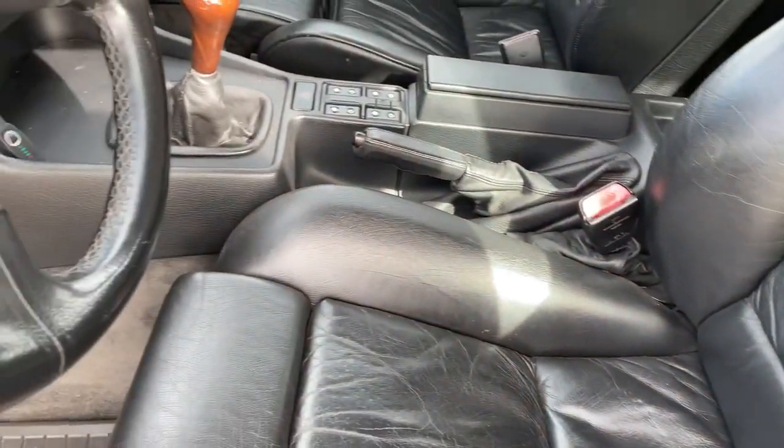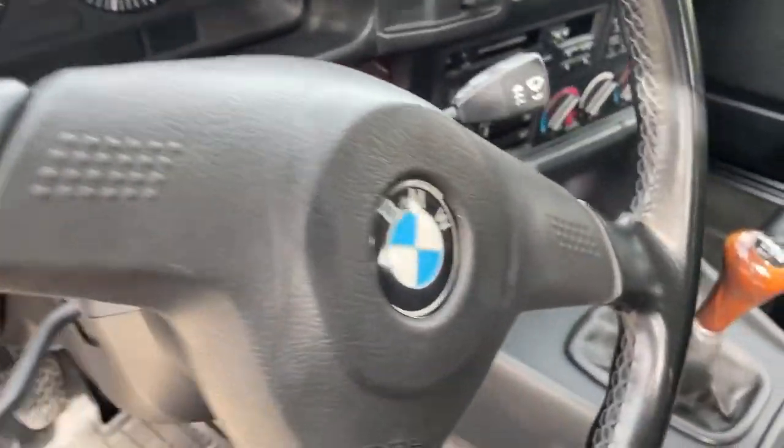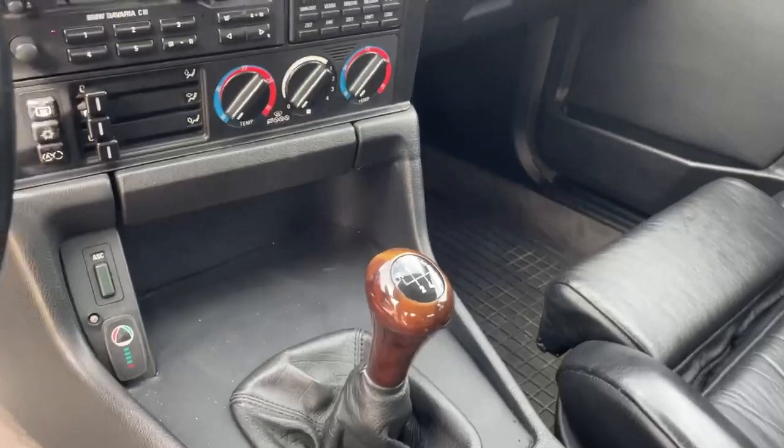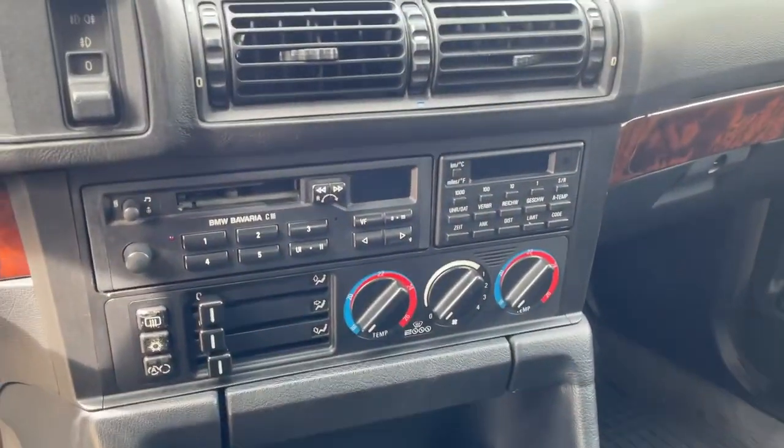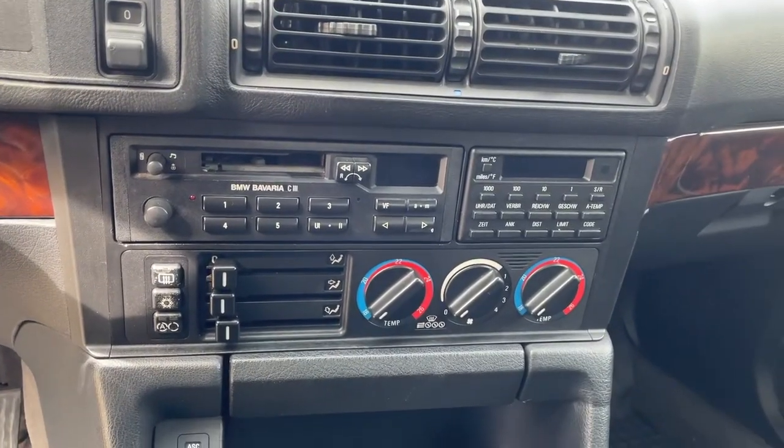Driver's seat is in very nice condition. It's not showing much, if any, wear. Controls work. The air conditioning blows cold.